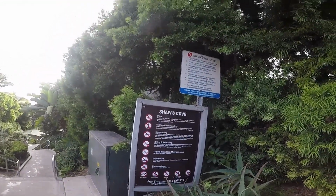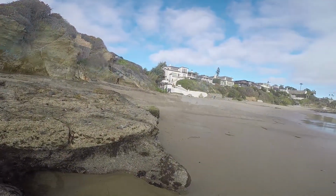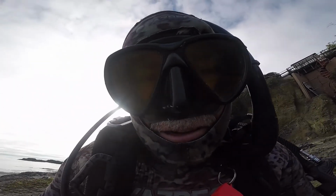All right, we made it to Shaw's Cove. A few steps to go down. I made it down to Shaw's Cove here. Everybody says that's a good dive, so let's go find out.